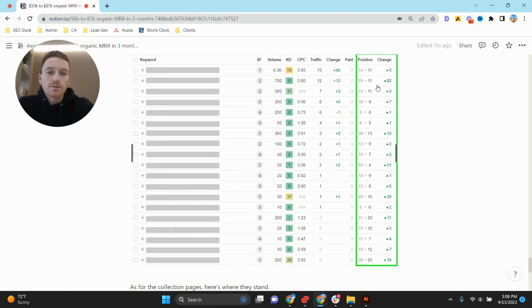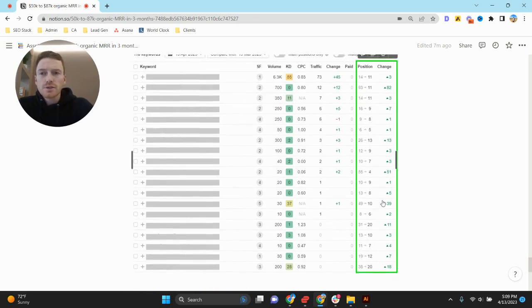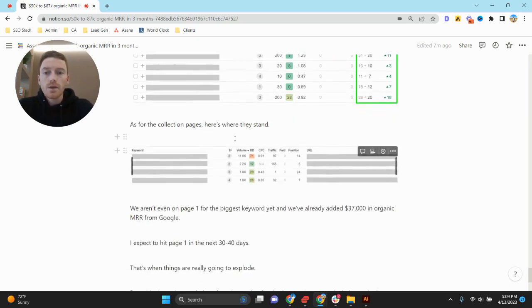This one was a little surprising. Up 3, up 7, up 1, right? A lot of these are on page 1, so that's cool. As we start to move up the collection page ranking, these will also continue to move up, but we're also going to continue to pay attention to these and still move them up individually. So that's where that's at.